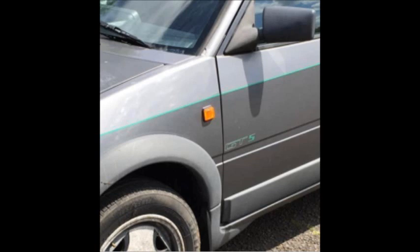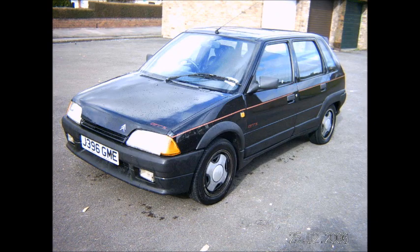So my car, being a grey car, would have had these minty green stripes and logo, which don't look particularly sporty or particularly nice. So I decided that I wouldn't go with that green, and instead I'd go with the red, which is evident more on the black cars rather than the grey ones.